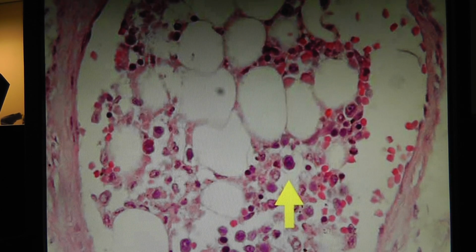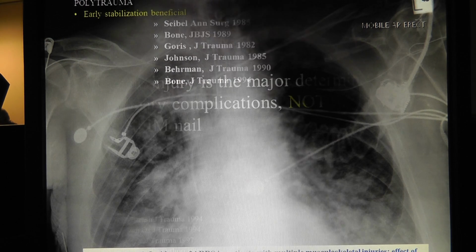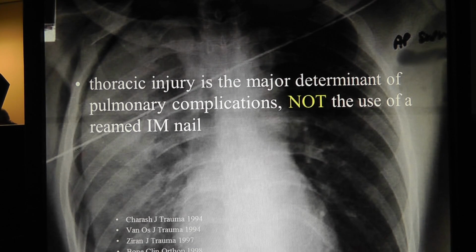Okay, so fat embolism is a problem. Here's some fat in the lungs. And the problem is having the fat in the lungs, the fat also brings cytokines or all sorts of factors that set off ARDS or a pulmonary contusion. So the issue is, does reaming the nail cause ARDS? I don't think that's the problem. I think the biggest issue is that if you already have a big pulmonary contusion, reaming will make it worse. The fat embolism will make that contusion even worse. So patients with pulmonary contusions probably should not ream.